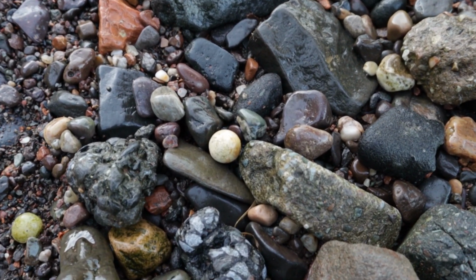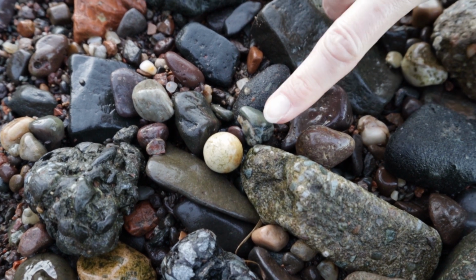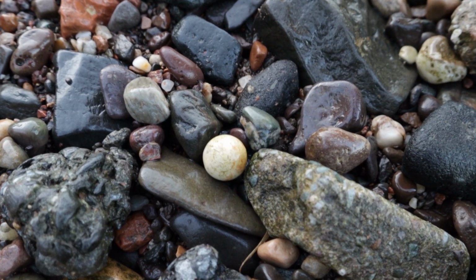Oh. And? That's a wee beauty. Yay, it's a lovely clay marble.